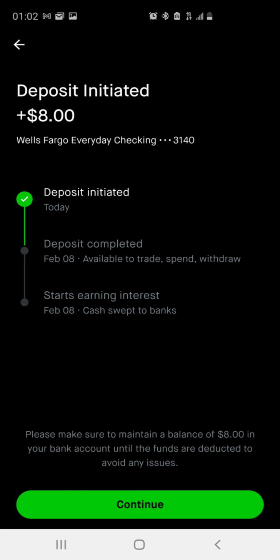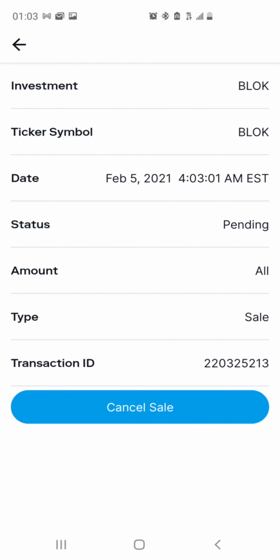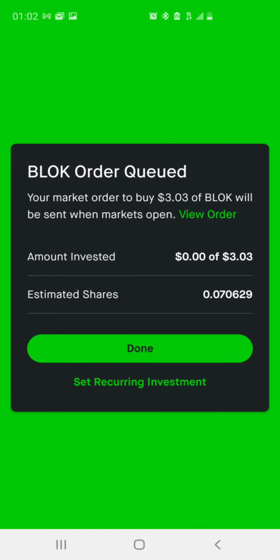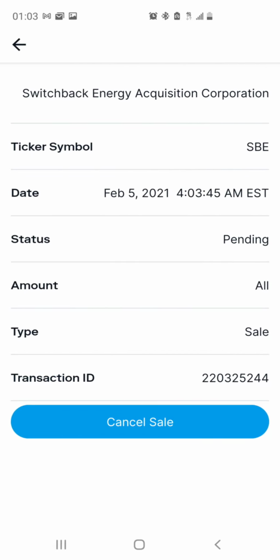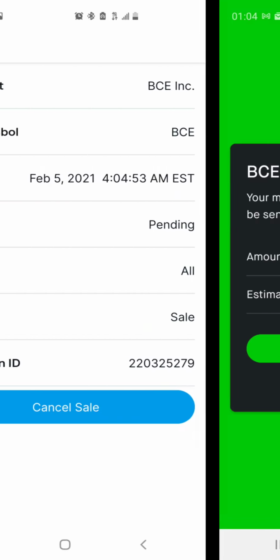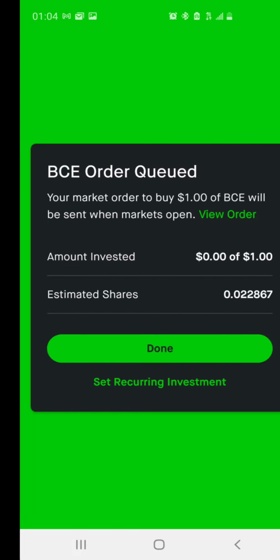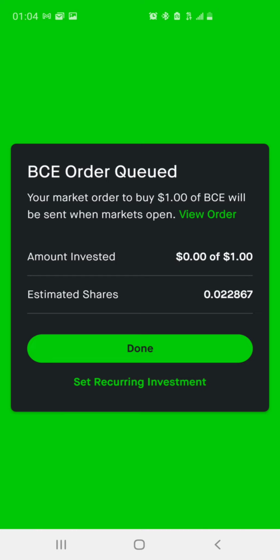Then we deposited another $8 into Robinhood. That was so we can purchase $3.03 worth of Block. This is a blockchain stock. That came from us selling our shares out of the Stash account. So we did make a $3.03 profit on that trade. Then we sold Switchback Energy. This one we lost a couple bucks. Very disappointing. Thought that was a for sure hit. Then BCE, we purchased $1 in the Robinhood. That was because we sold out of our position out of the Stash account. So we did make a $1 profit there.